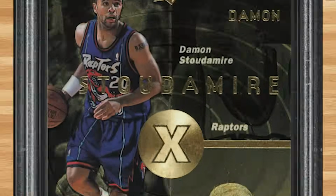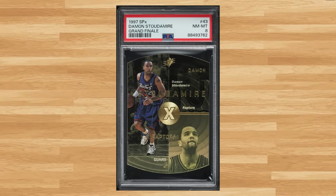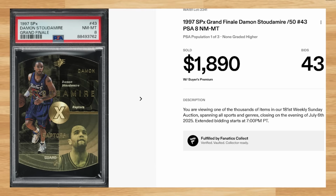Up next at number 46 is this 1997 SPX Grand Finale Damian Stoudemire, card number 43. Serial numbered out of 50, this die cut was in a PSA 8 that received 43 bids, and it sold for $1,890.